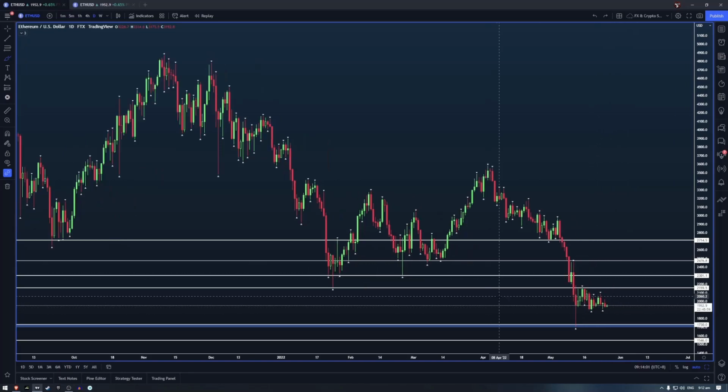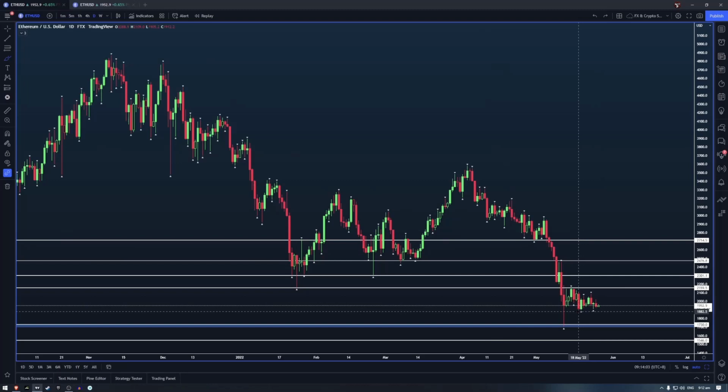Now, para sa akin, masasabi nating ready na siyang bumaba if we can actually break beneath this low here. And that's at 1,900 more or less. If we can close beneath 1,900, then I think price will come back dito sa blue zone na to at around 1,700 to 1,730 na area.